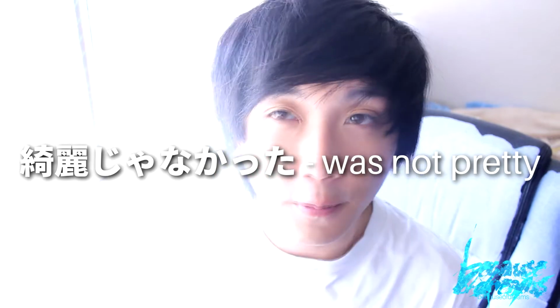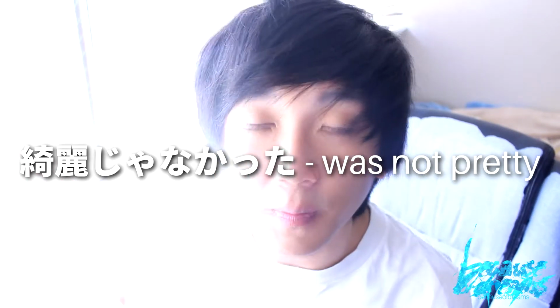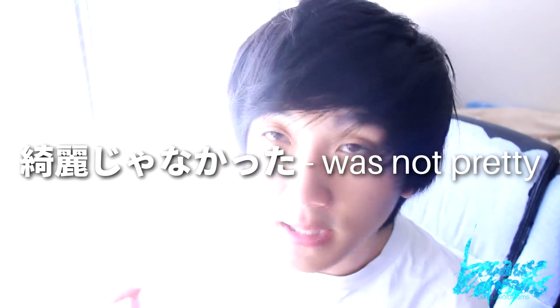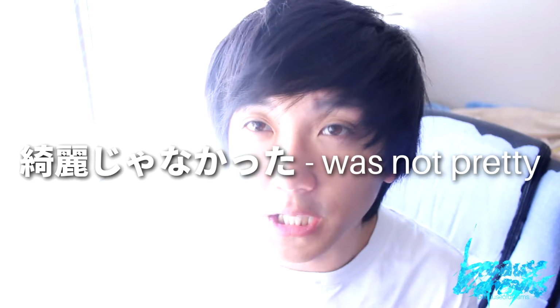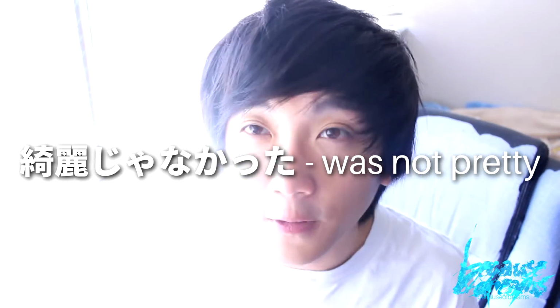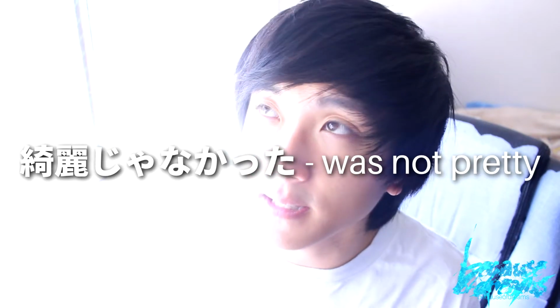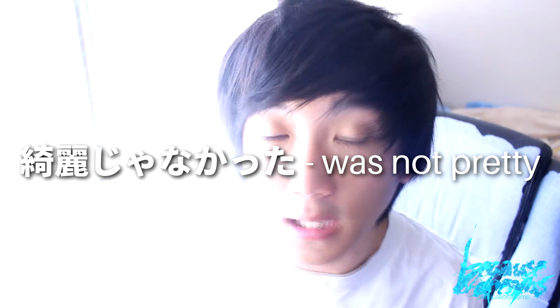Last up, if we want to say something was not pretty, then we're going to take the na-adjective kirei, which can be used to mean pretty. We're going to change that into its negative past tense. And so this is going to be kirei ja nakatta. And this is again the plain form or the more casual version. If we wanted this to be more polite, we could have instead said kirei de wa arimasen deshita. But here, again, we're sticking to the casual, the plain, so it's kirei ja nakatta.